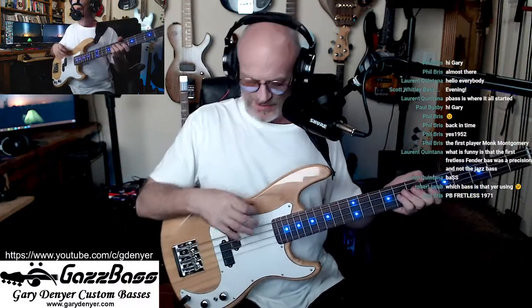The body was string through, the strings went through the bridge and through the body at the back, like a Stratocaster, actually, which I'm going to allude to in a minute. It went right through, anchored at the back of the body. Amazing. Really quite revolutionary. And that gave it such a great break angle. It would have been very bright if they had the modern strings that we have nowadays. But what Leo did was he put a plate on top of the bridge.